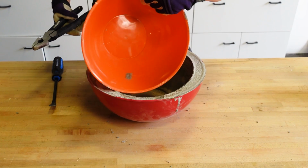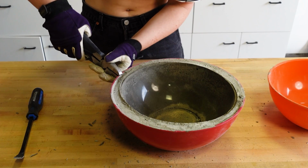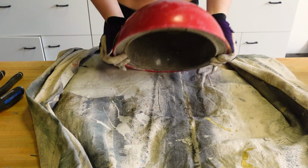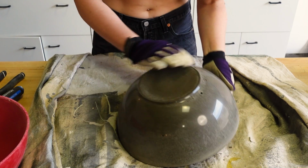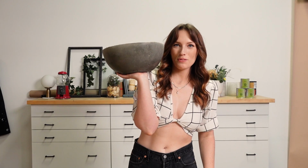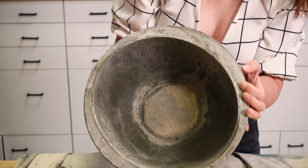Look at that, that's ready to go again. I just needed to loosen the outside of the bowls in order for it to slide out. I got the bowl out. It's so good and it's so smooth on the outside, which is kind of a vibe.